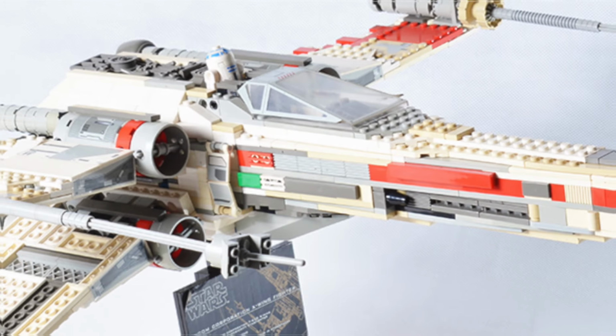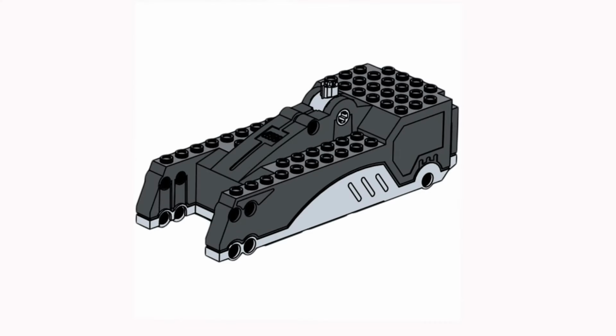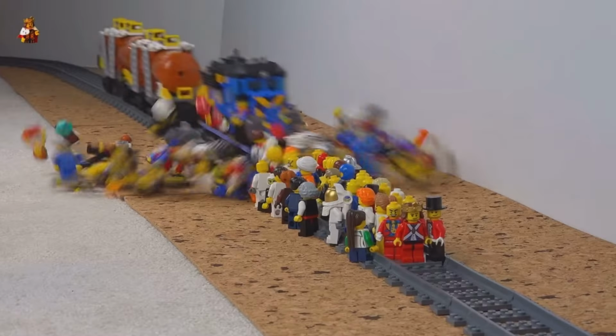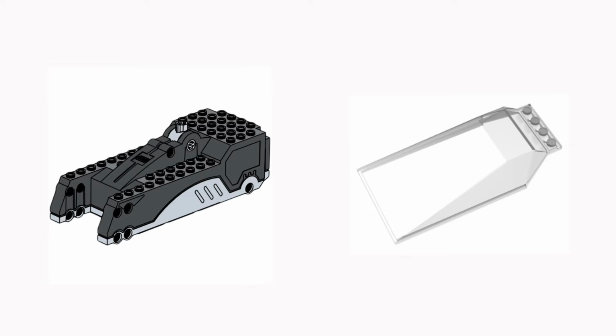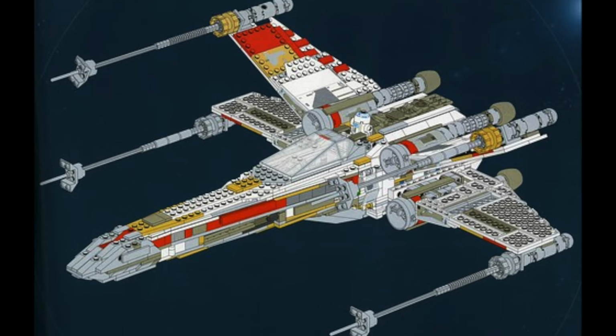The cockpit windscreen piece used in the 7191 UCS X-Wing is actually based on the mold for a 4.5 volt battery box used for a LEGO train. The exact piece on Bricklink is called the electric motor 4.5 volt 17x6x5 with switch, and if you look at it, it's the exact same dimensions for the UCS X-Wing cockpit piece to fit directly on top of it.